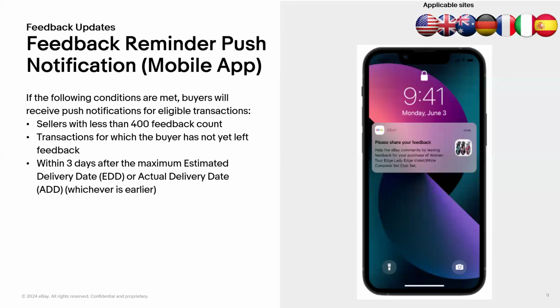Okay. In the past, buyers were prompted to leave feedback through email reminders or notifications on the homepage. We have now introduced a push notification as an additional reminder to leave feedback. This notification is specifically targeted. It will be sent for eligible transactions where the seller has fewer than 400 feedback entries and the buyer has not previously left any feedback before. The push notification will be sent out 3 days after the maximum estimated delivery date, EDD, or the actual delivery date, ADD, whichever is earlier.